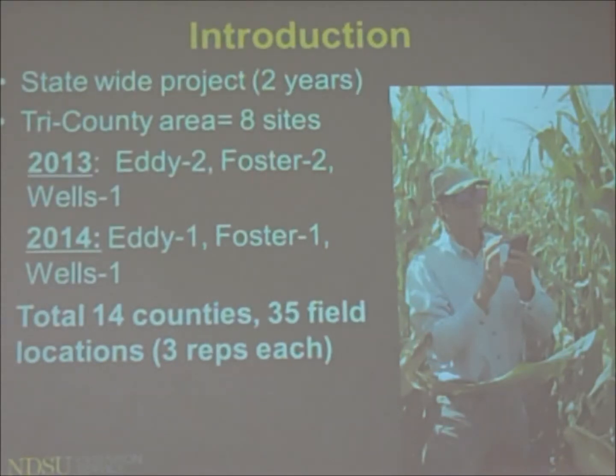In our Tri-County area, the Wells, Eddy, and Foster County, there's been 8 sites throughout those 2 years. So you can see it broken down between the two. And then I just got this from Lindsay Maddock that there's been 14 total counties and 35 field locations. And then you'll see later on as we go through this, but there's 3 locations within each field as well.